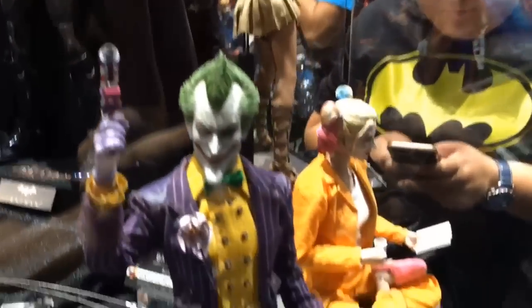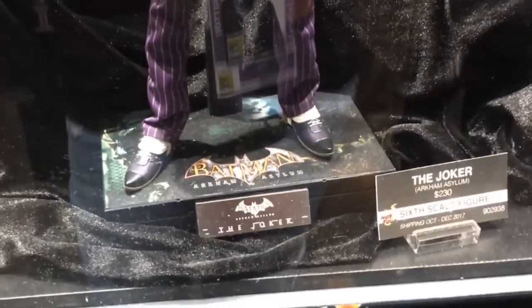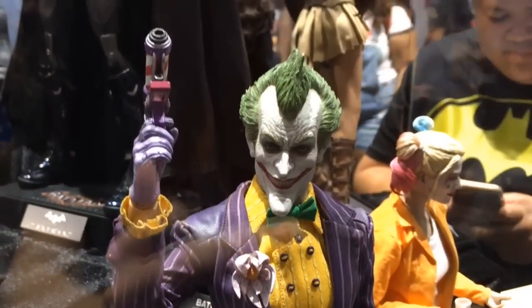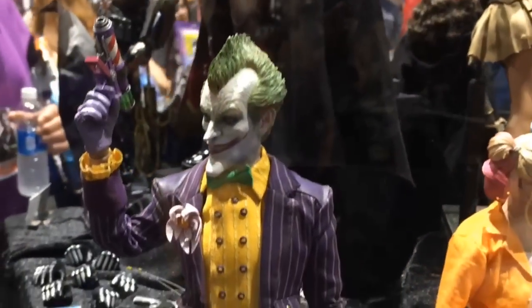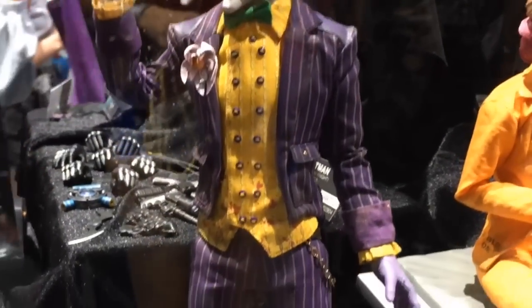Continuing from the Arkham series, this was from the first Arkham game. This is the Arkham Asylum Joker figure, 6 scale. He was pretty scary in that game, but really cool.